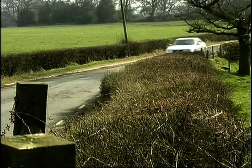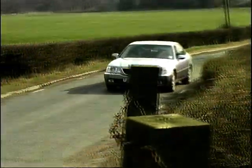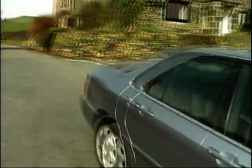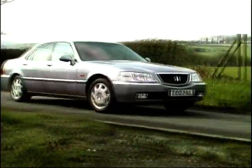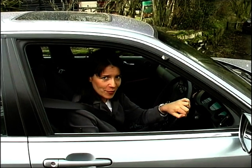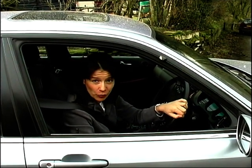And because this is a Honda, it's packed with safety features. Things like anti-lock brakes with electronic brake distribution, traction control, front and side airbags, 3-point rear seat belts and high-intensity headlights. This is one of those rare cars that makes the journey every bit as enjoyable as the arrival, and that's something that is now very important to me.